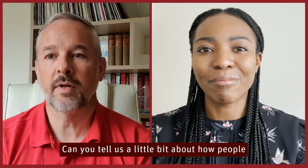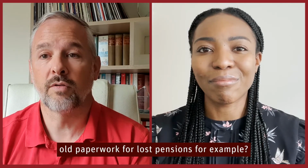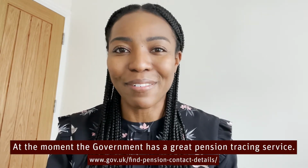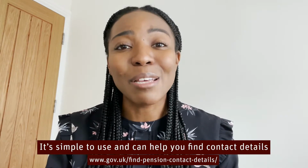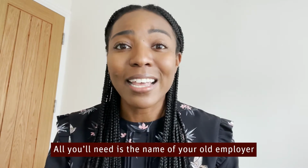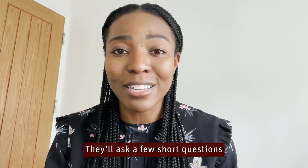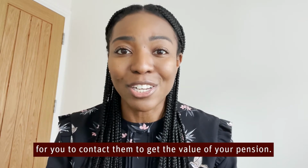Now, can you tell us a little bit about how people are able to use that if they're struggling to find any old paperwork for lost pensions, for example? Yes, of course. At the moment, the government has a great pension tracing service. It's completely free and you can access it on their website. It's simple to use and can help you find the contact details for your workplace or personal pension scheme. All you'll need is the details of your old employer or the pension scheme. They'll ask a few short questions and they should give you the details for you to contact them to get the value of your pension.